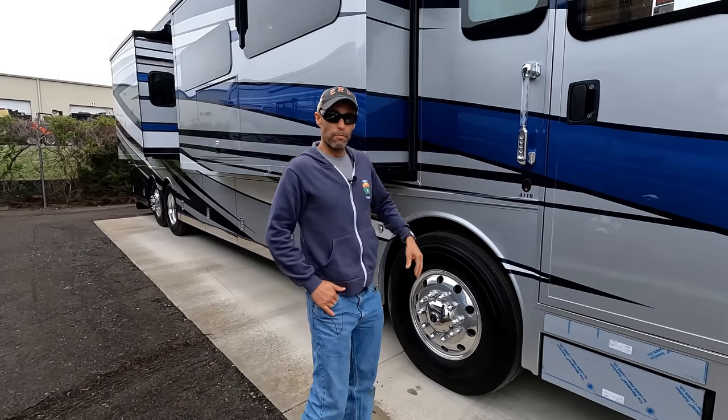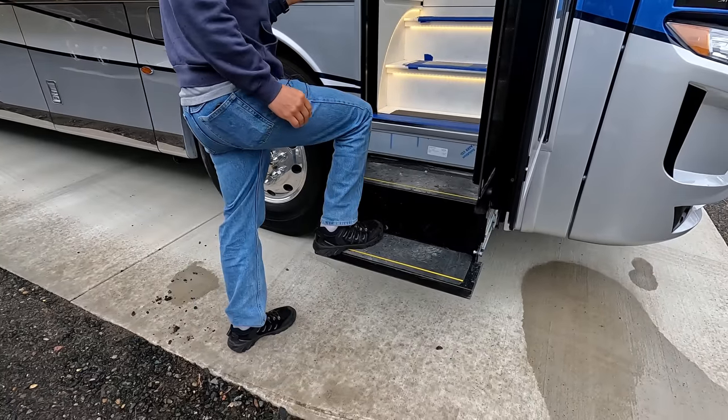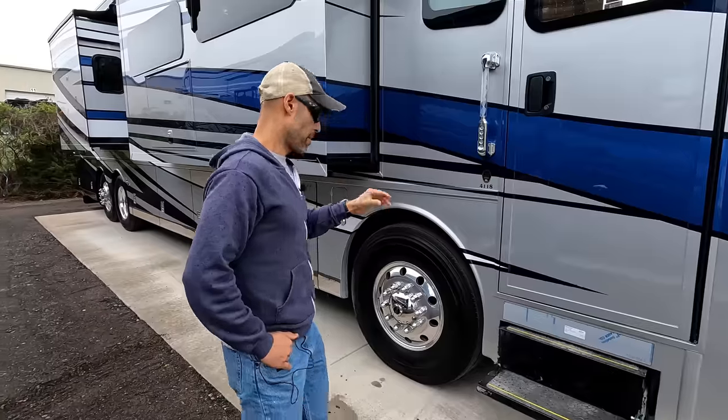Now you should mention the height of the step. Yeah, you can see the height is a little bit higher. It doesn't have the three step. It's a little bit higher. I don't know. Yeah, this is definitely aired up. It's not all the way down, but it definitely is a little bit higher.